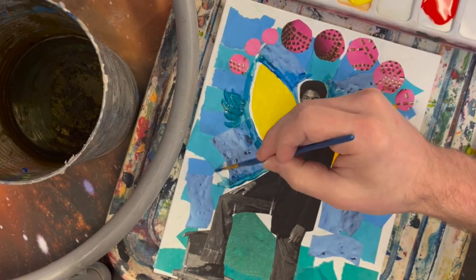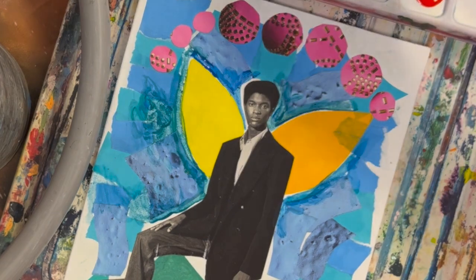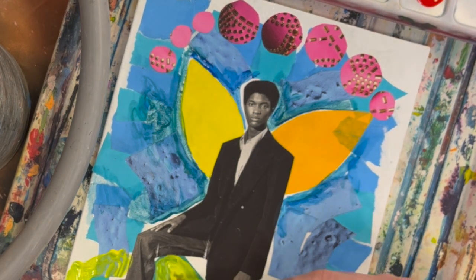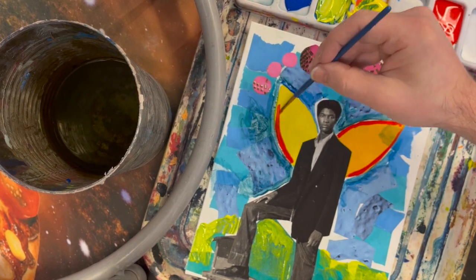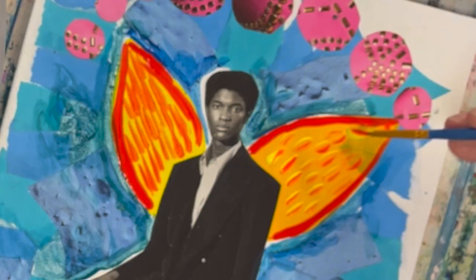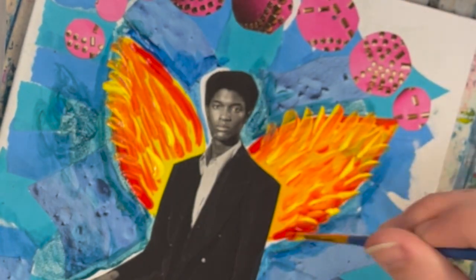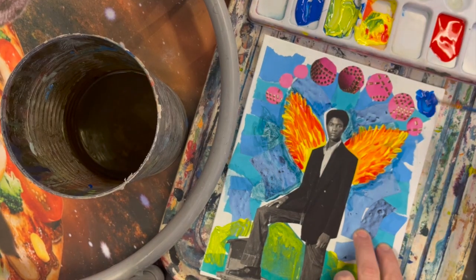If I just add enough paint over top of this, I can add some other textures, and to the casual observer, they might think that I actually painted all these details instead of layering them on with paper. So I'm gonna add a little bit of contrast where the sky meets the ground. I thought that was kind of blending together a little bit. I also want to turn these fairy looking wings into something more like an angel wing. So I'm adding some feather texture with some red and yellow there. Yeah, something like that. Just kind of blurring the edges of that cut paper.